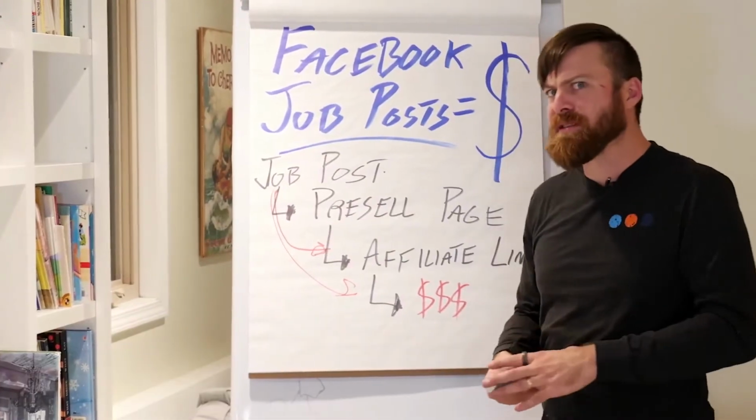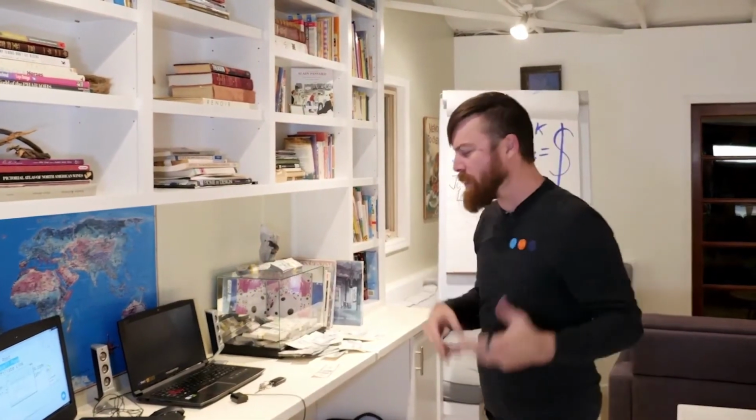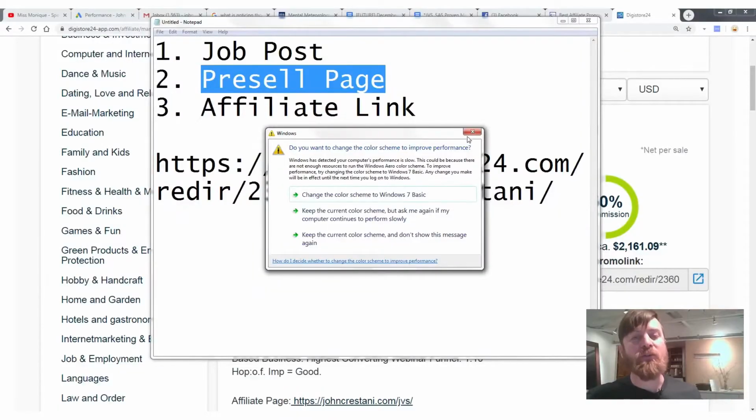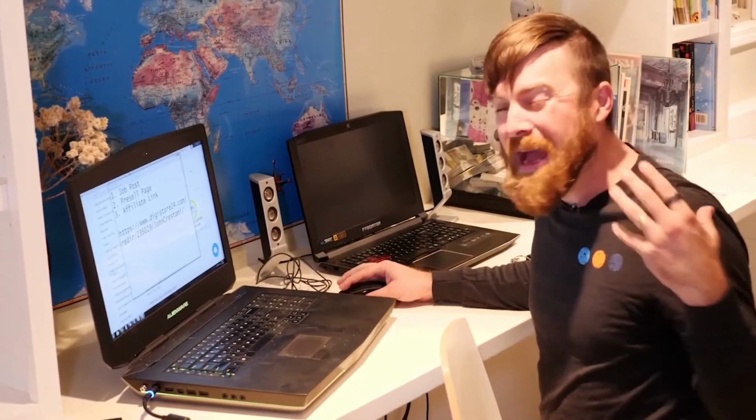We have to put in some salesmanship. We have to put in some marketing. Because understand, it's not like people are just sitting on the internet saying, hey, who can I give my money to today? People aren't thinking like that. You have to actually do some sales, some marketing, some selling, but we let our pre-sale page do that for us. And I created a pre-sale page for you that works with Facebook job posts.